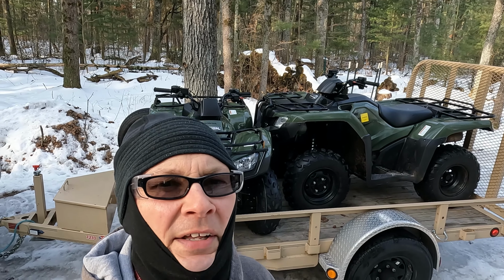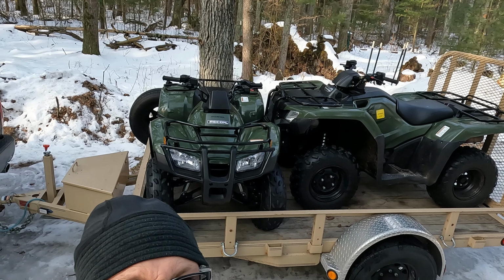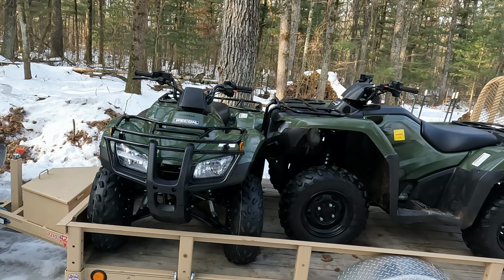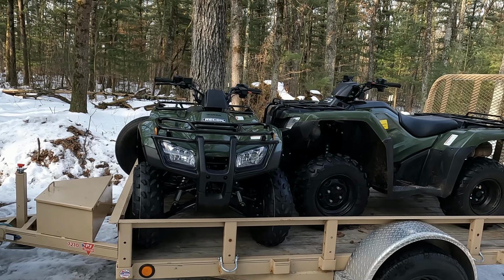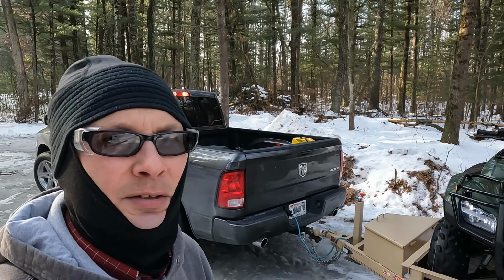Rancher, it's not a foreman. And it looks pretty good. Looks like it fits. So that's good. I was kind of wondering. I knew it would be close. But there it is. So we'll see what we can get done today.